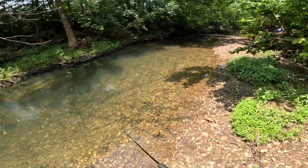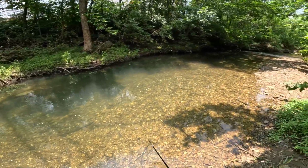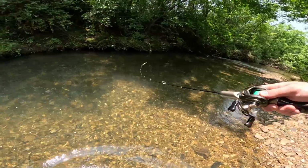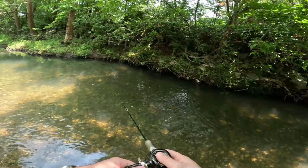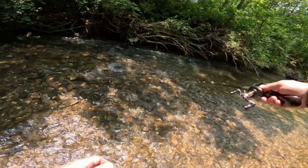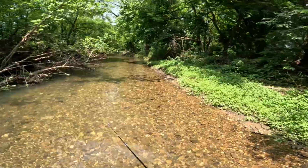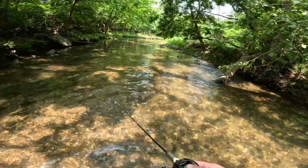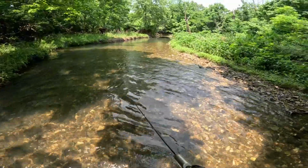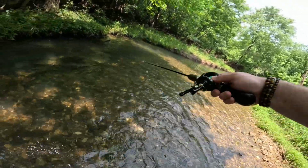This is a convergence right here where a little drainage ditch comes into the creek. I would expect there to be bigger, hungrier fish right there. I don't see anything any bigger. Something's popping up there. Looks like little creek chubs. It's a little slower, so there might be a little more water. Ooh, something jumped really good right there. Let's see if there's anything right here.